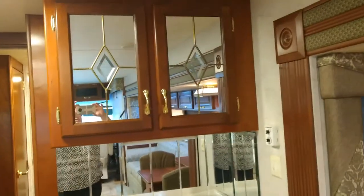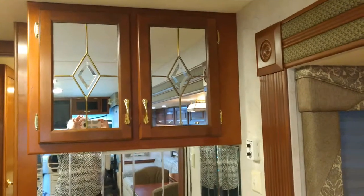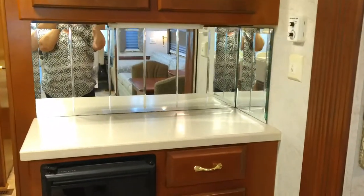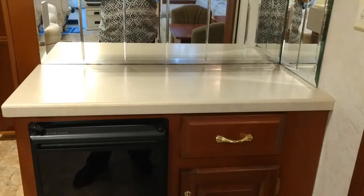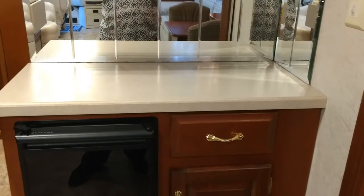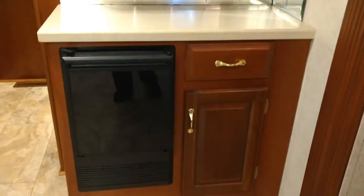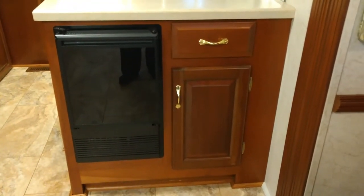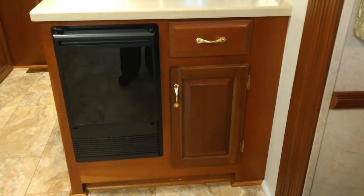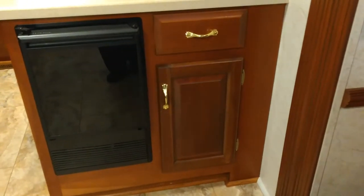Back from that are some more cabinets that I use for extra food, snacks. There's a table or bar below it where you can put a lot of snacks out or desserts when you're having friends over, and we do a lot of eating together, and that way we have more room to put the things. We did replace this ice maker. When we first got the camper, it was having some issues, so we replaced that. There's also the drawer there in the cabinet where I keep lots of plastic bowls and different things for the kitchen.